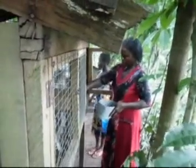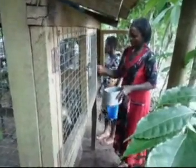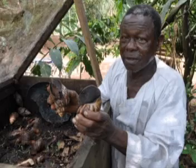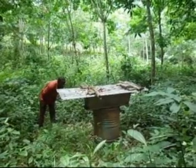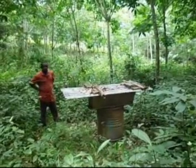These farmers successfully combine rubber cultivation and the rearing of many livestock, rabbits, snails, and honey, to help provide alternative sources of income and for home consumption.